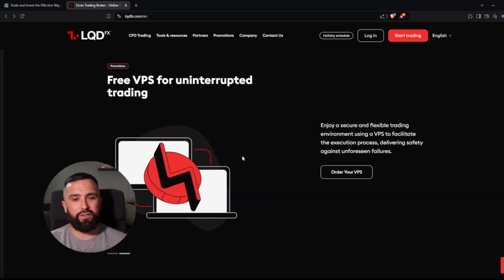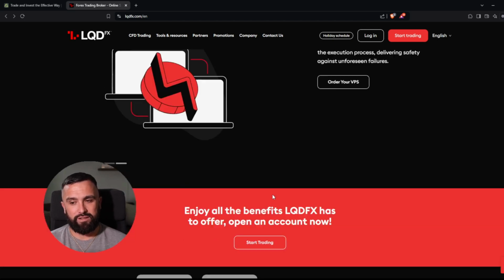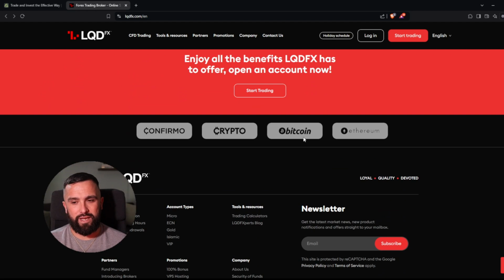Okay, so not only that, but they have a free VPS for uninterrupted trading. What that means is you can have a flexible trade environment using that to facilitate the execution process, delivering safety against unforeseen failures. Okay, so we can see that they've got crypto down here at the bottom.